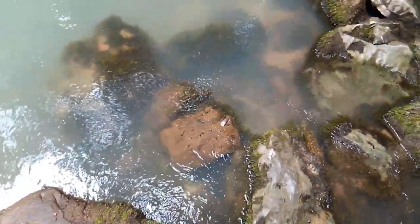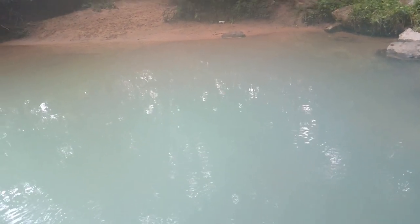Now this phone is supposed to be waterproof. We're going to take a look underwater. Just a real quick one under this rock, see if we can see anything. Well, it's a little bit cloudy. Of course, it has that characteristic blue-green look from the minerals.